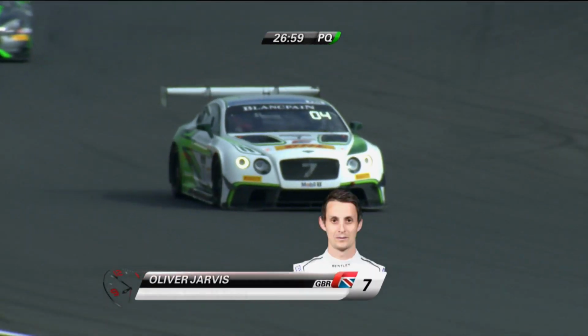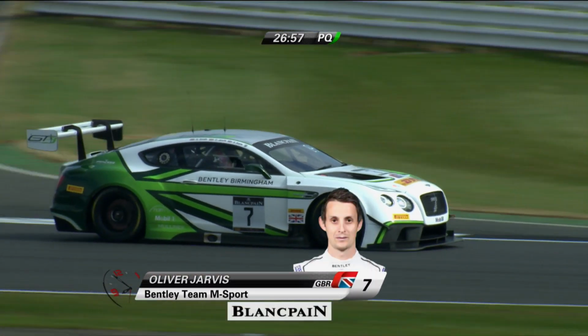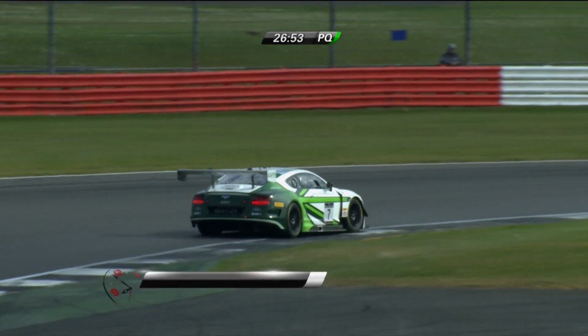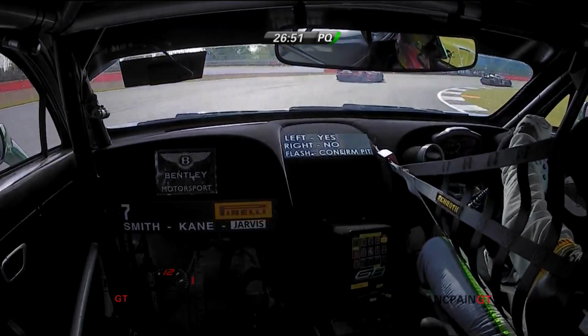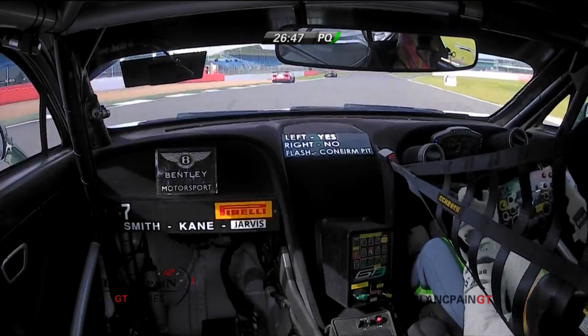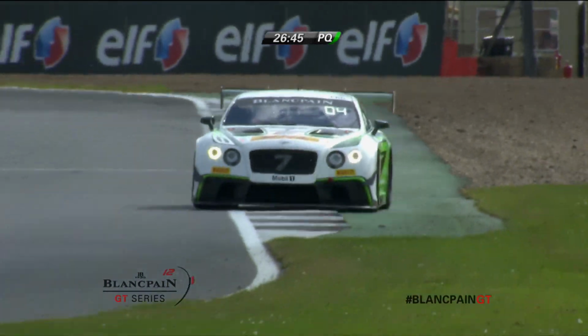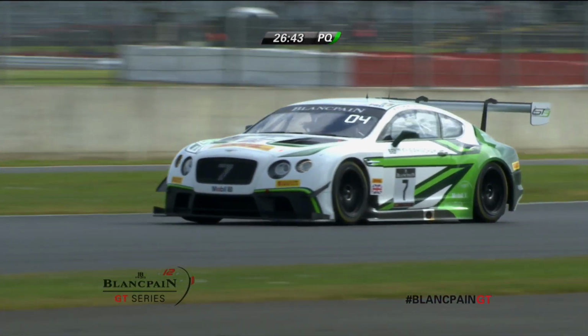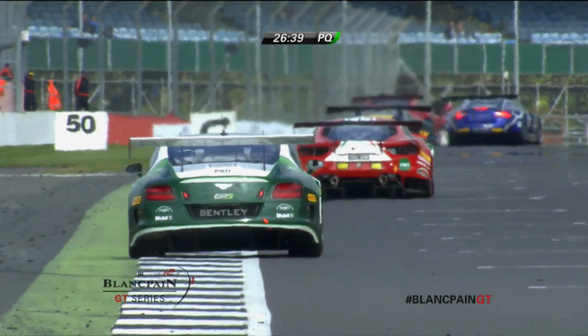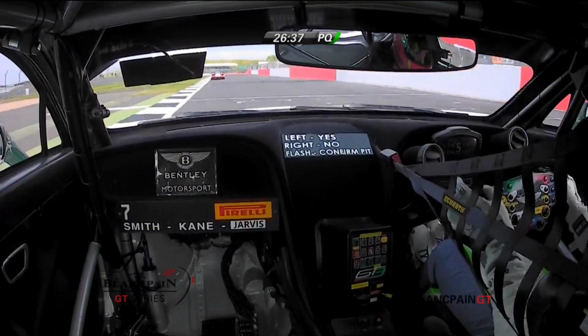Exactly. And it's a strange thing, Oliver Jarvis, seeing him not in an LMP1 car. Yeah. And such a big change in dynamic between an LMP1 car and a GT3 car. The big change, of course, is that the level of downforce is maybe a factor of 5 or 6. And the Bentley, make no mistake, has got tons of downforce.